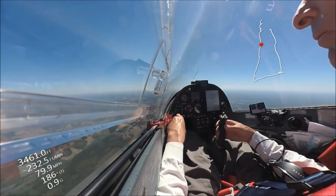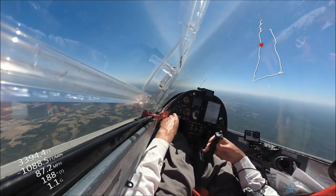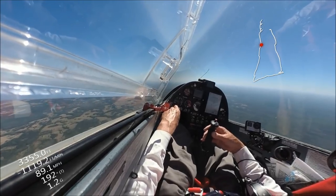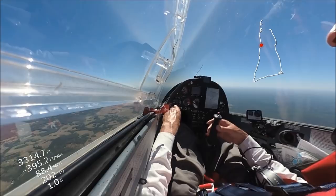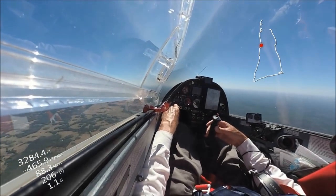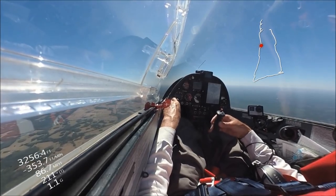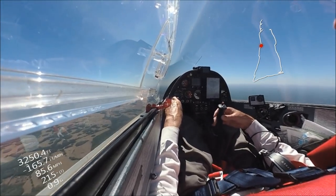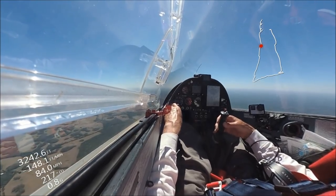Guy off to the right, lower, circling. That's Bravo Zulu. What has he got? Three knots. Two knots. In any case, it's an area of buoyant air. Two guys. And someone higher up, straight ahead, too. Two of them. Three. Four. Yeah, there's a whole gaggle out there.